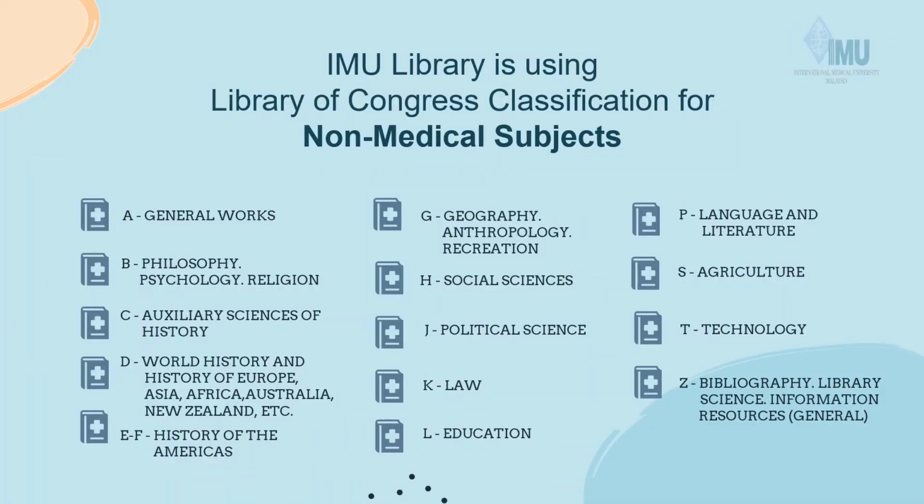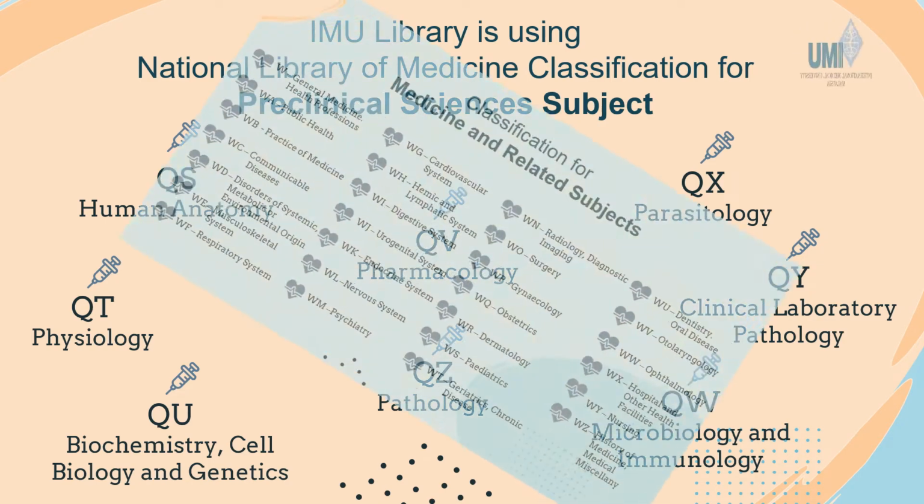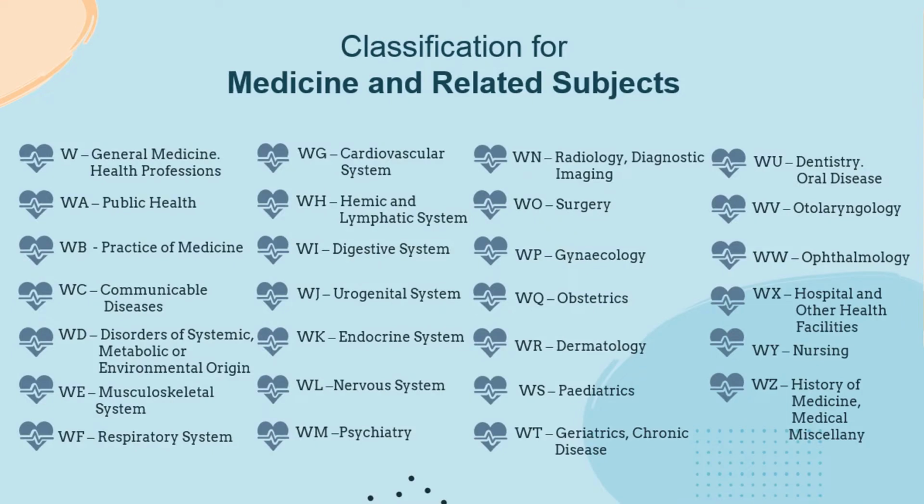For non-medical subject, IMU Library is using Library of Congress LOC classification scheme to assign books based on location by its call number. For medical subject, IMU Library is using the National Library of Medicine NLM classification scheme to assign books based on location by its call number.